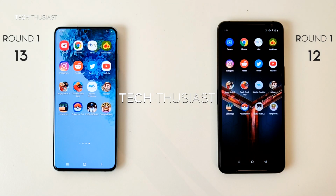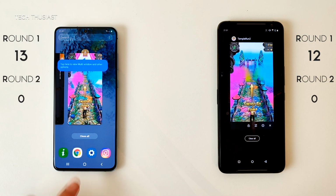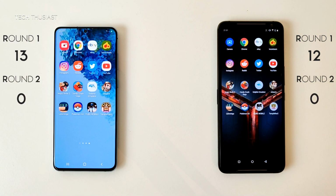In round 1, the Galaxy S20 Plus wins by 1 point. Moving on to round 2, the RAM management. Here you can see all of the apps and games are running in the background.